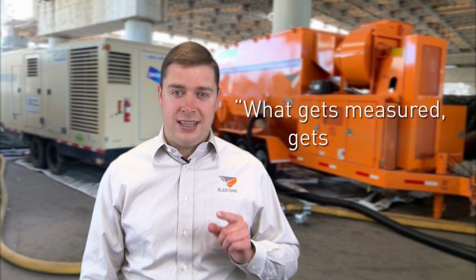Here's another common scenario. Let's pretend nozzle time is low. You question the blaster and you discover his blast pot only lasts for 45 minutes to an hour before he must stop and refill. He then takes a smoke break and moves his hoses, and you've lost 20 minutes of blast time in the process. 20 minutes every hour for an 8-hour shift is 2 hours and 40 minutes of lost productivity. It makes more financial sense then to upgrade to a bulk pot and keep your team active rather than having to constantly refill the small pots. What gets measured gets managed.